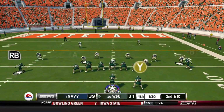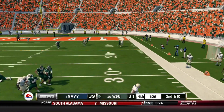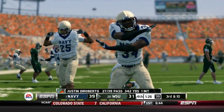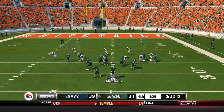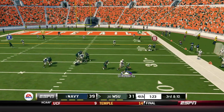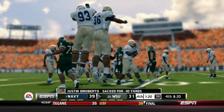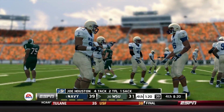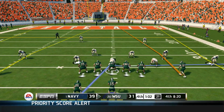So now Adam Murphy checks back into the game for pass protection purposes. Here is DiRoberto scrambling out to the right side. He's just going to throw this one away. He doesn't even have a touchdown pass in this one, as now that brings it to a 3rd and 10. DiRoberto breaks the pocket, and he's going to get sacked. That's a big-time sack, a loss of 10 yards, and that brings it to a 4th and 20.